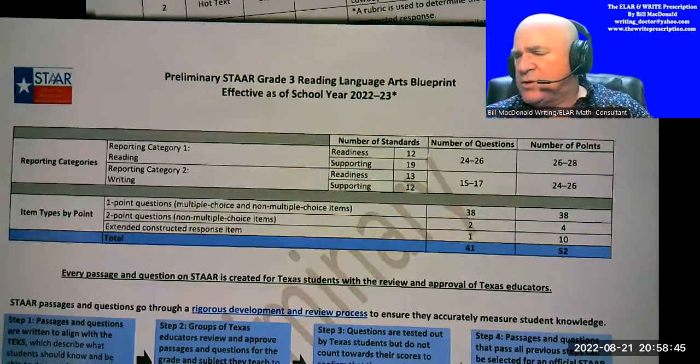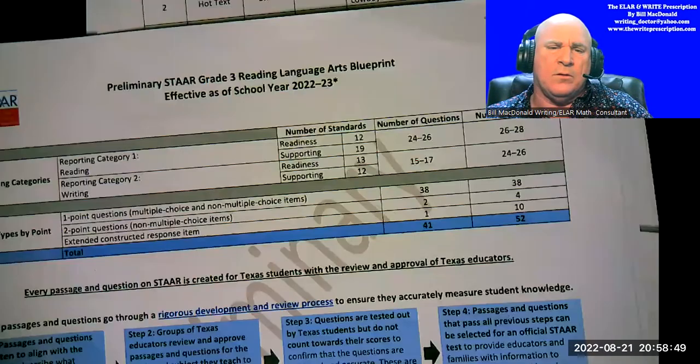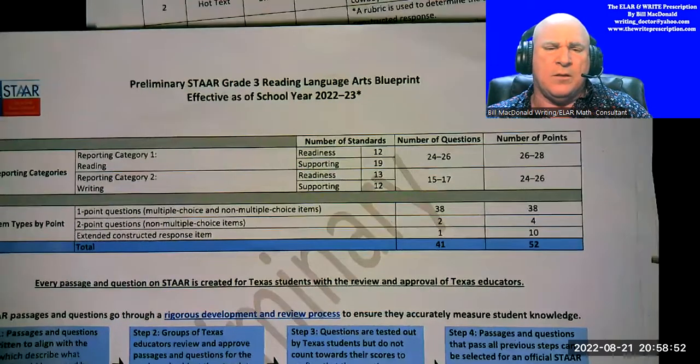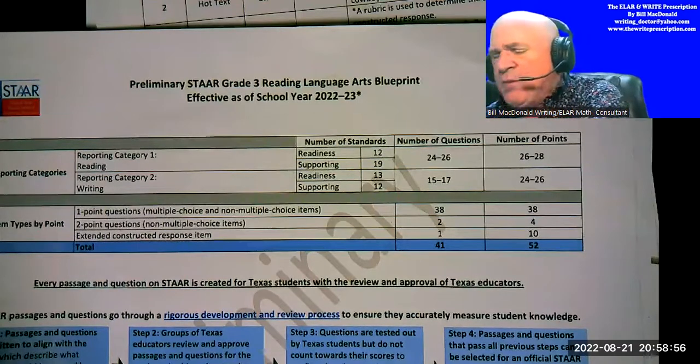So I wanted to make sure you knew that I wasn't shooting at the stars and hitting the moon or the sun when they came up with all of these ideas.